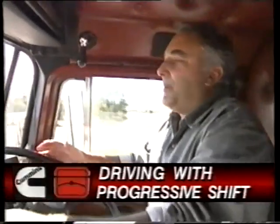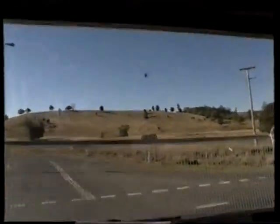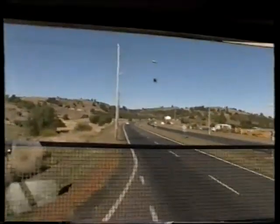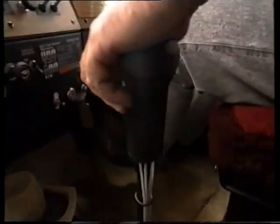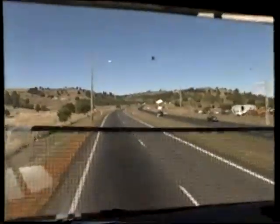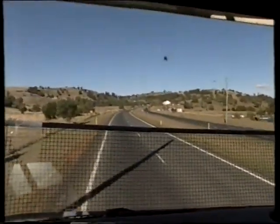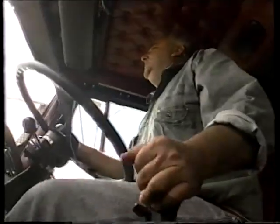This truck has a Cummins progressive shift. Let's go for a drive and see what happens. Progressive shifting is a good habit to get into, even with high mass trucks. There is a computerized progressive shift programmed into many command engines. The parameters of the shift are programmed in at the owner's request. The progressive shifting principle is simple. Change gears as soon as there is enough road speed for the next gear to keep acceleration progressing.